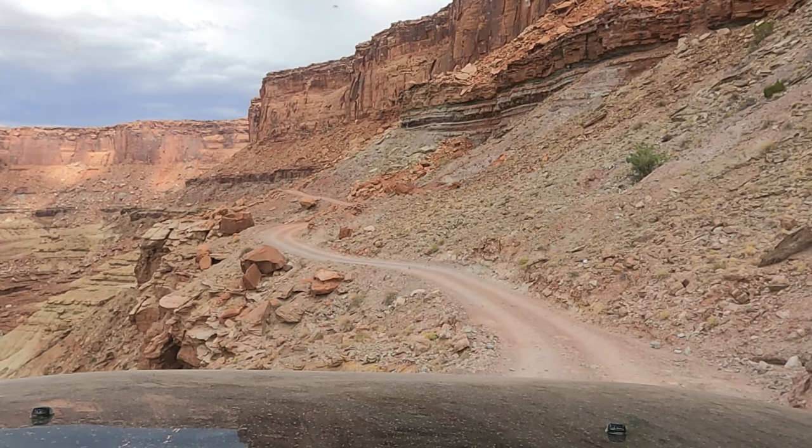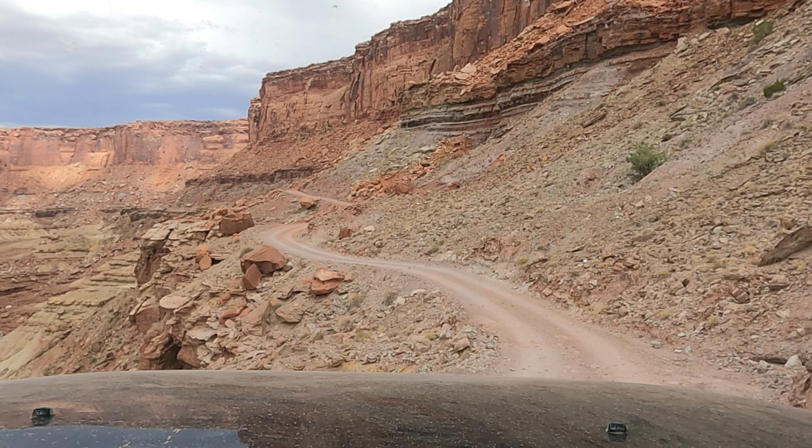There's the trail. And there's a drop off down to the river.